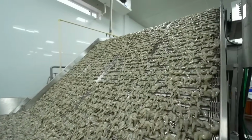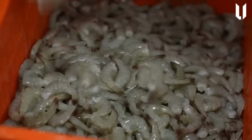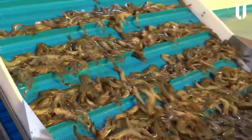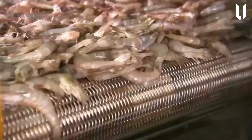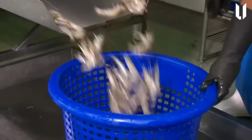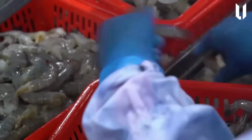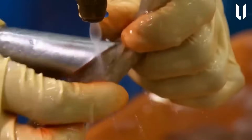Once harvested, the shrimps are delivered to the factory, where they are washed thoroughly in cold water to remove dirt, bacteria, and contaminants, helping maintain their freshness. The shrimp are then graded and sorted by size and quality. After this, they are deveined by making a small incision to remove the digestive tract, which improves both appearance and taste. Next, the shrimp are peeled, and depending on market preferences, some may have their tails left intact.